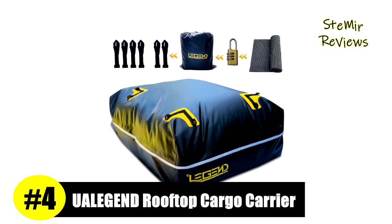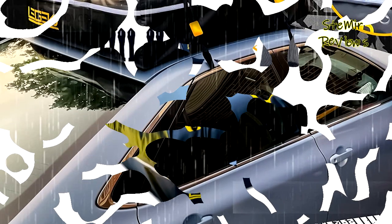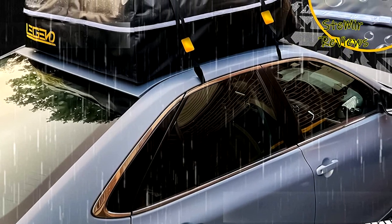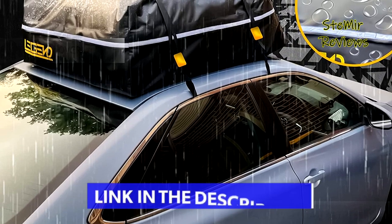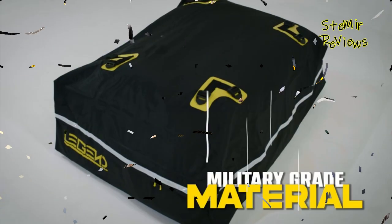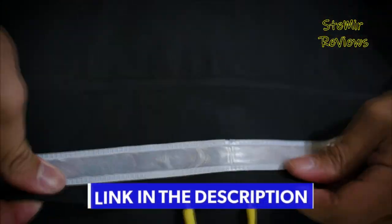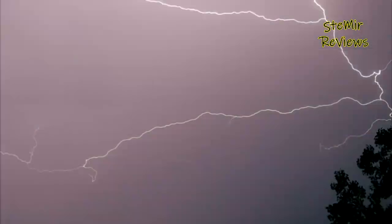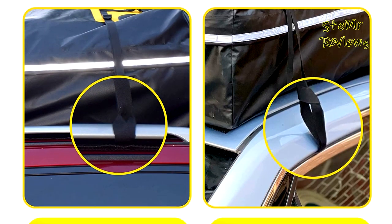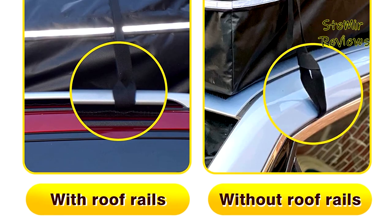We continue with the number 4 that is part of the UaLegend brand. Made out of rugged proof military grade material. The huge rooftop cargo carrier hard shell is big enough to fit 4 large suitcases and 3 medium suitcases. This rooftop cargo bag is a double coated which ensure no unexpected leakages. 100% waterproof cargo bag comes with extra flaps for this roof cargo box.